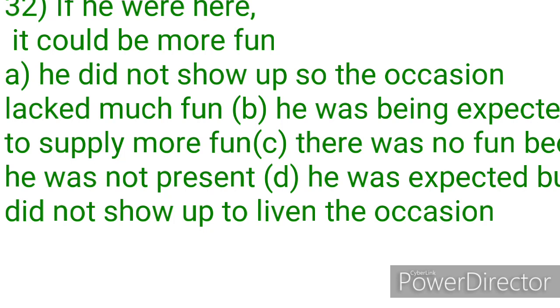The correct answer to the question is option A. He did not show up, so the occasion lacked much fun. The statement did not tell us whether he was being expected or not. So that's why we're going to rule off the options that have been expected. According to the statement, the people had fun, but not as much as they could have had if he were there. So that's why we're going to rule off option C, which says there was no fun because he was not present. The statement is not saying there was no fun at all. Not that there was fun, but they could have had more fun if he were there. So that's why option A is the correct answer.